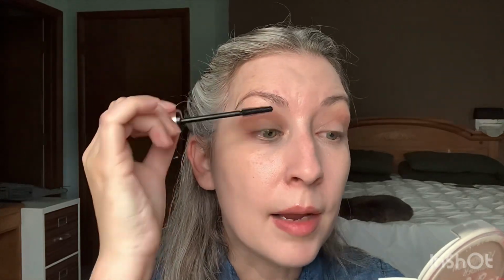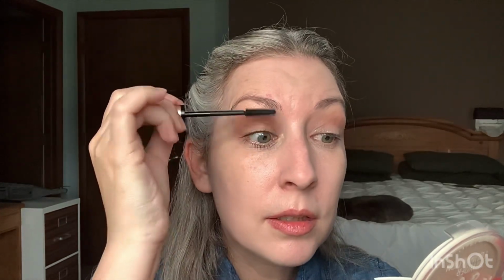And this is without the brush being wiped off or anything, so it's not too bad for overloading of product and getting too much on there. My lashes are looking really long. They're looking pretty defined. The formula seems pretty thin, so it's not creamy. It's not too thin, to where I would consider it inky, but it's thinner than normal. So if you're looking for just long and defined, this is pretty good.